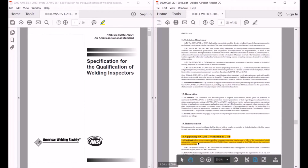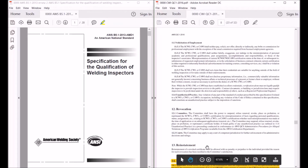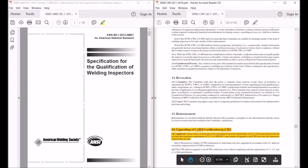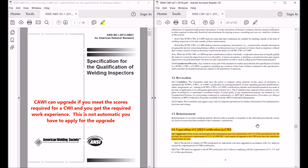And upgrading from a CAWI to a CWI. I'm going to zoom in on this. If you meet all the scores required for a CWI, you can send your application in, but it's not automatic. You have to send it in.